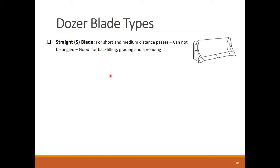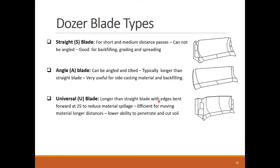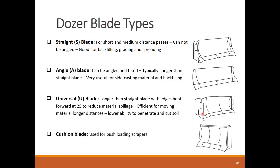Dozers can be equipped with four blade types for different operational needs. The straight blade or S blade is the common and standard type for general dozer pushing operations. The angle blade or A blade can be angled and enables the dozer to perform side casting of the soil. A universal blade or type U is longer than the straight blade and can push more soil with the help of its bent side edges. Finally, the cushion blade is used when pushing another equipment from the back, like scrapers.